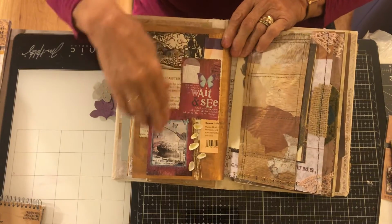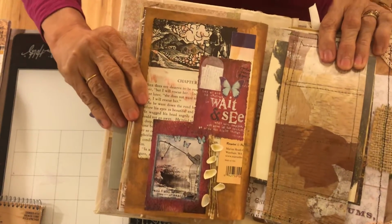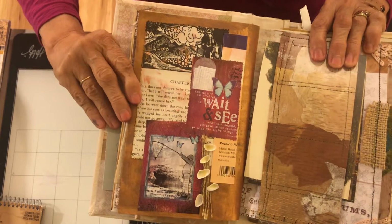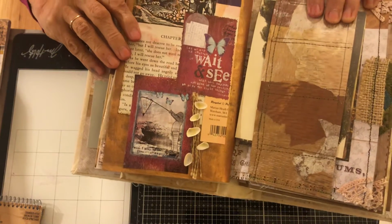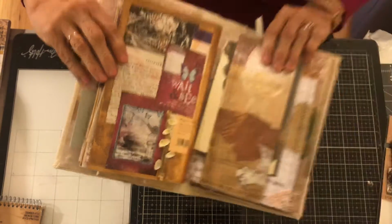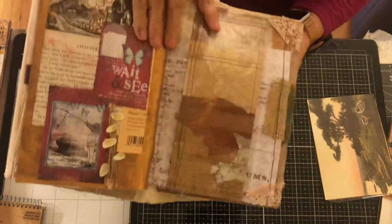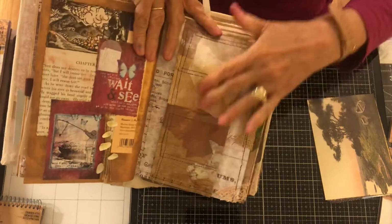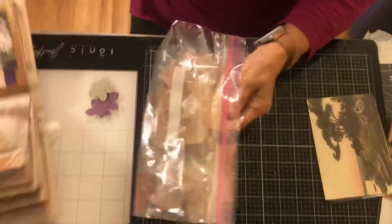So this right here is a collage that I did using papers from magazines or book pages, and collaged them together and put some burlap on it and some little tiny seashells. Now this is an interesting piece of texture. This is actually, I'll move this and show you.